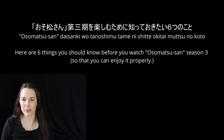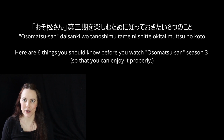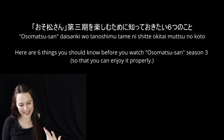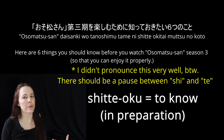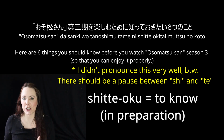Here's one I got off of Japanese internet. Osomatsu-san, 第3期 を楽しむためにしておきたい6つのこと。So because it's written and it's a little more formal, they're doing しておきたい。So 知る is to know something. しておく is to know something for later, to make sure that you know this thing in preparation for something.